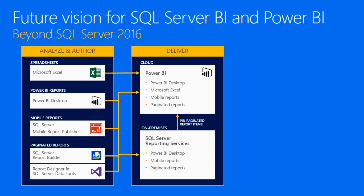And sometime after SQL Server 2016, you'll be able to take Power BI Desktop reports and publish them to reporting services as well. Now, that last point is effectively the next step in our self-service BI story for on-premises. You explore your data and build reports in Power BI Desktop, and you publish it to reporting services on-premises, and users in the near future will be able to view and interact with those reports in a browser. That is also something that you can view as the successor to what we started with Power View. This is the next generation of that.